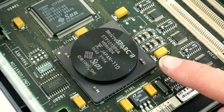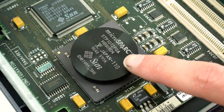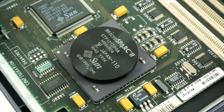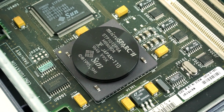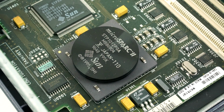Here we have the CPU, which is the Microspark 2. This is 110 MHz, as defined by the 110 here, and as you can see, it's just soldered directly to the motherboard. On the higher end Sun workstations, they use the same sort of CPUs, but they were actually socketed, but on this they've just soldered it because they're not expecting you to ever want to upgrade the processor in this.